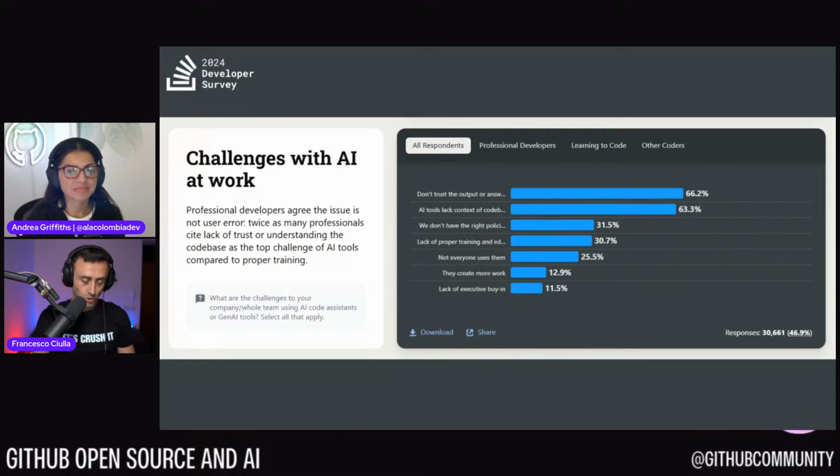And there are also some challenges with AI at work. And I think the number one is that even if AI can create a lot of code, maybe we don't trust the output. And of course, I'm talking about applications in production, real SaaS applications. If we are doing just a side project, probably we don't care much. We just want to have fun. But when we're talking about a real, paid job, real companies, maybe we don't trust the output or the answer by the AI.